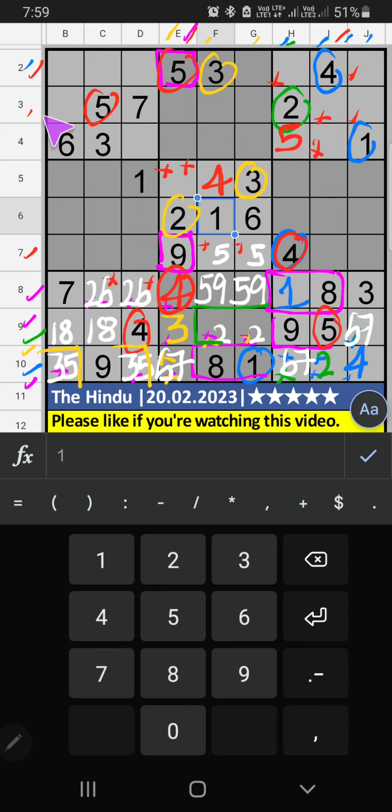Column J, second row, fourth row, we have 3. So 3 can't come in these cells, then 3 is confirmed here. Column I, column J, we have 3. Fifth row also we have 3. So 3 can't come in these cells, then 3 is confirmed here.